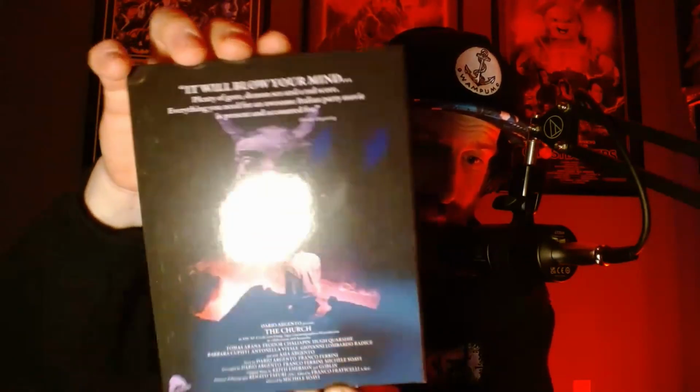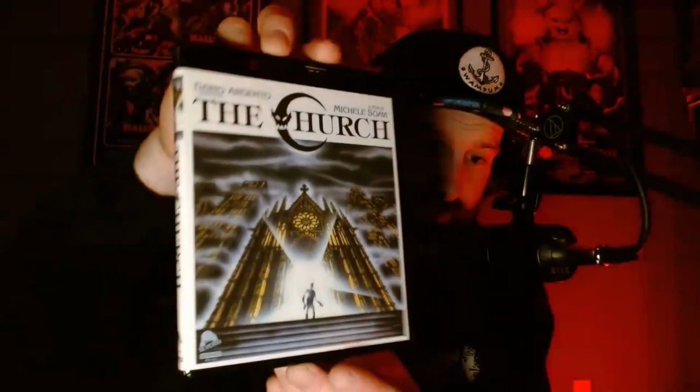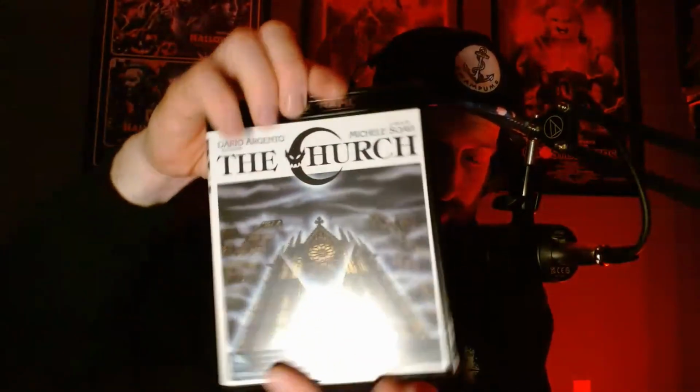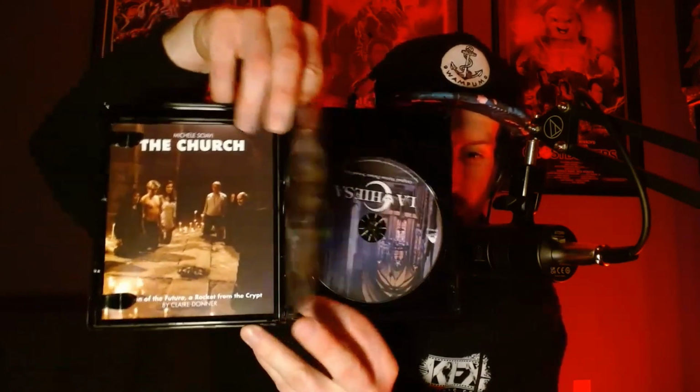I really enjoy and I'm really impressed by this slipcase. That's really well done. Now, let's take that off. Here's the Amaray case. That's the original artwork there. Now, this is not reversible, it looks like, so that's kind of a bummer, but you get a booklet inside here. This is a 3-disc set. So there's the booklet. Here's your 3-disc set.